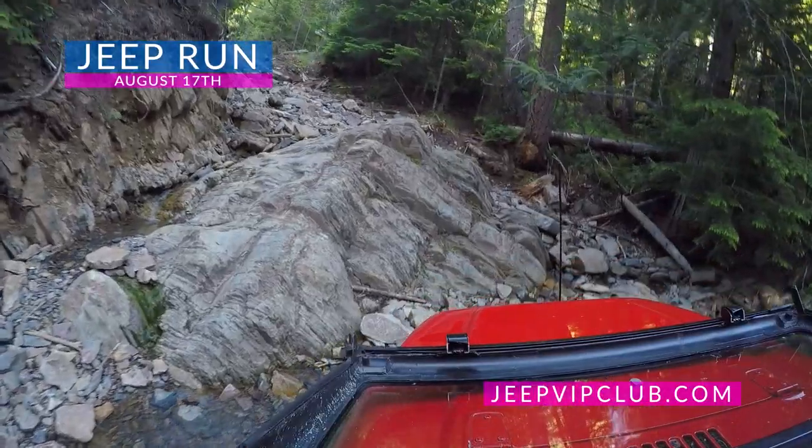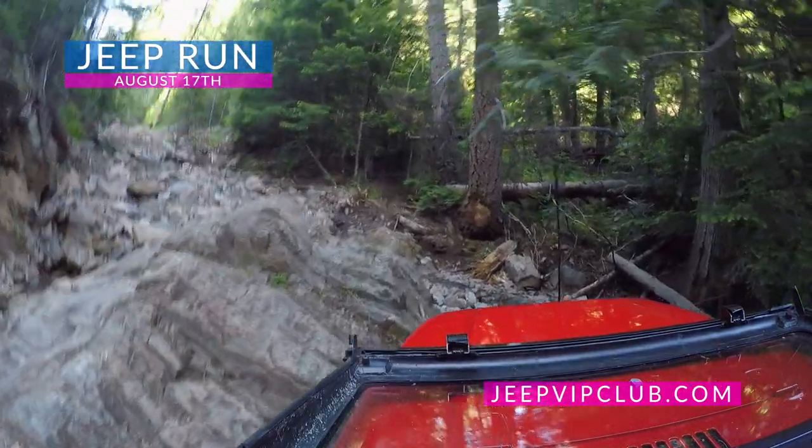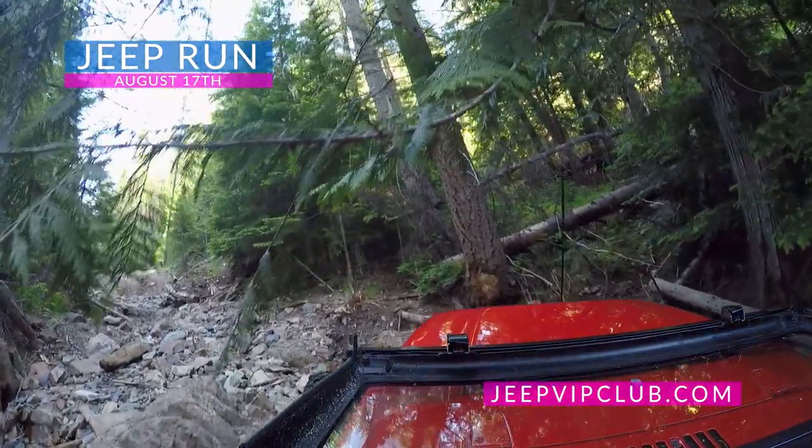So here on Denver Creek, you gotta figure it's about a 2 hour long trail, unless there's breakage, and then all bets are off.